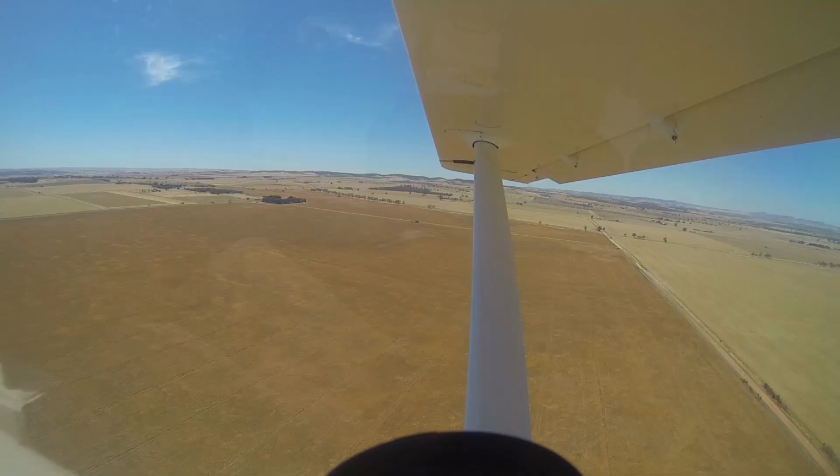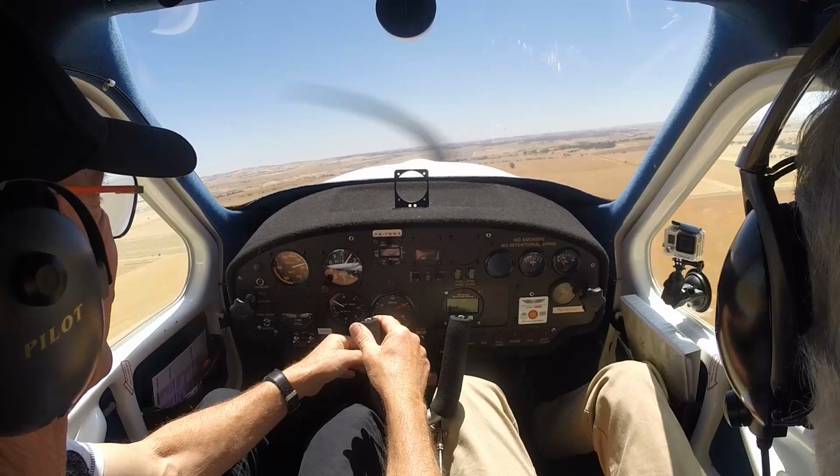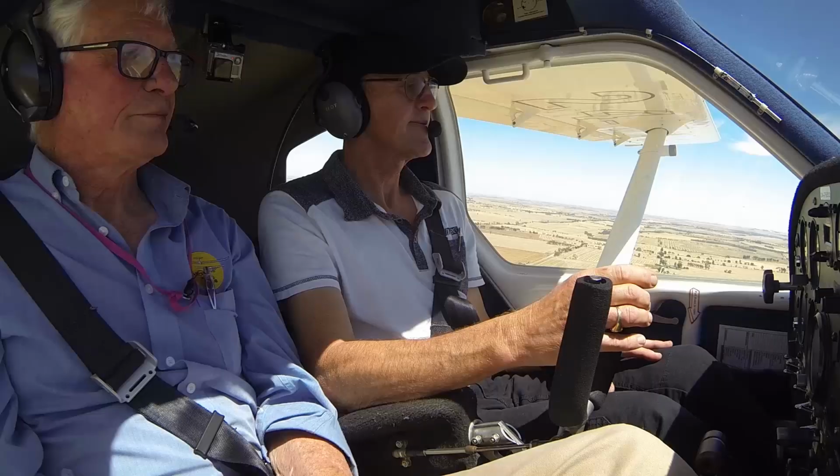So that my first paddock, we would have done some crop dusting. Well, it is what it is. You can't tell from up there. That wasn't a bad job, kid.